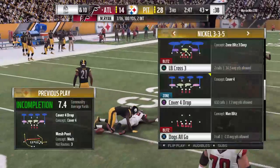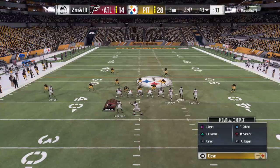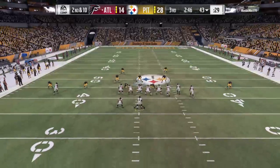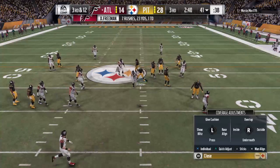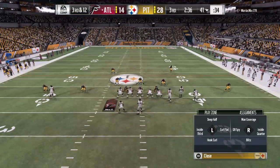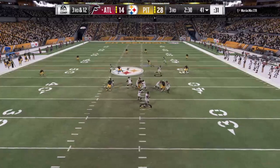And it pops free. The collision there jarred the ball loose and brings up second down. Let's face it, perfection is something we all chase, whether it's playing this game or whatever we do. Hard to attain, but that's what they were searching for as that pass goes incomplete. And this time he's going backwards. So after the no gain on the last attempt, here they get him behind the line. On third down, Ryan.